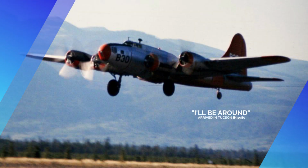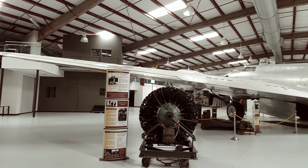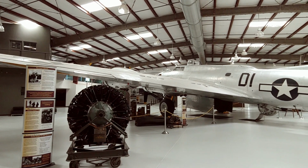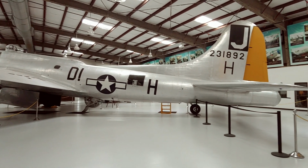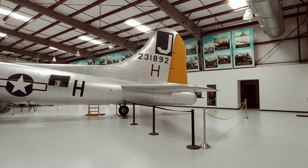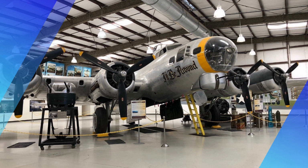Our B-17G is on loan from the National Museum of the United States Air Force. We have had it here in the 390th Memorial Museum since 1987, when our museum opened. It was built by the Lockheed Vega Company in Burbank, California, and it came off the assembly line in July 1945. The aircraft is named I'll Be Around, a tribute to the crew of an actual 390th Bomb Group aircraft of that same name that was lost on the June 4th, 1944 mission to Boulogne, France.